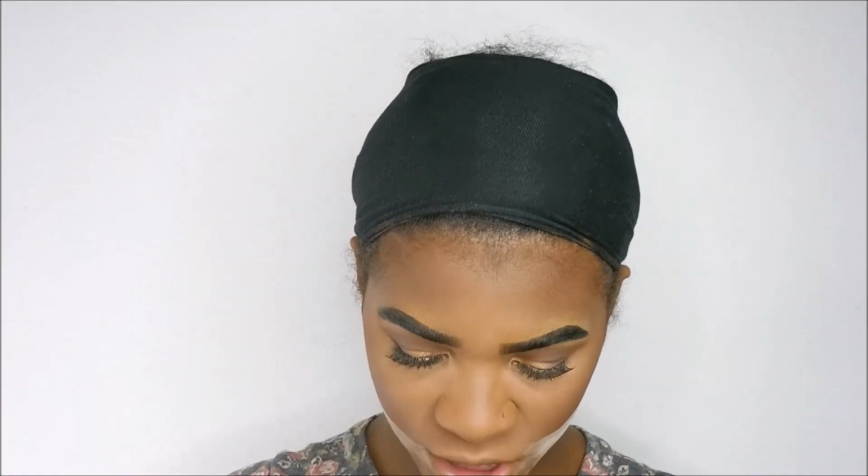Next, I'm going to take the same shade that I used to contour to chisel out this nose. Ooh, sexy. So I didn't want to bake too long, so I wiped one side off, and I'm going to wipe both sides off, just because I don't want it to leave that starky white line, because that ain't cute.